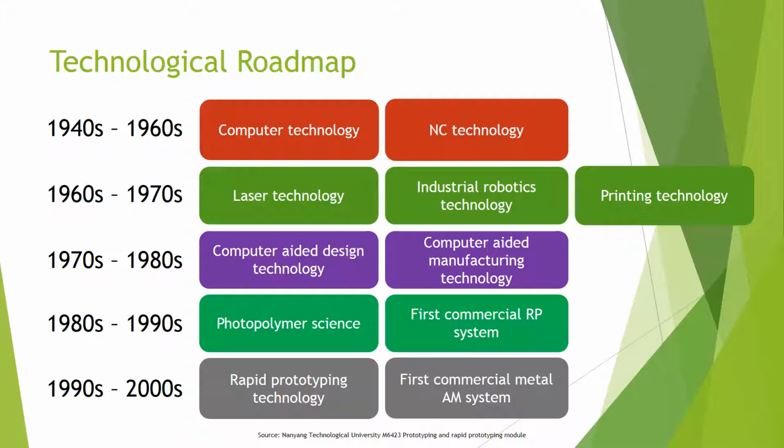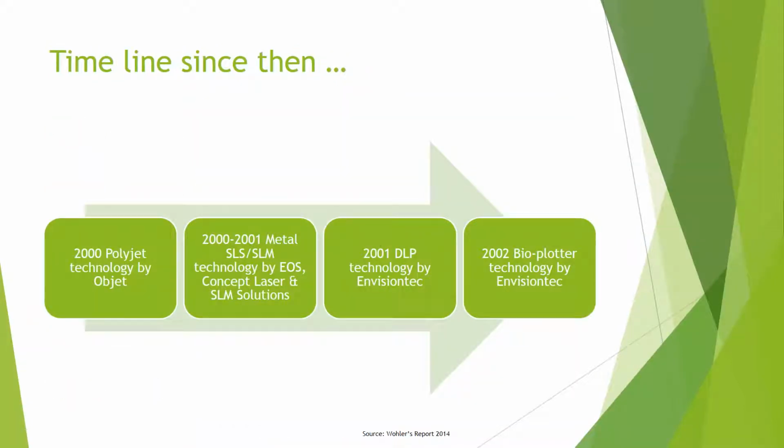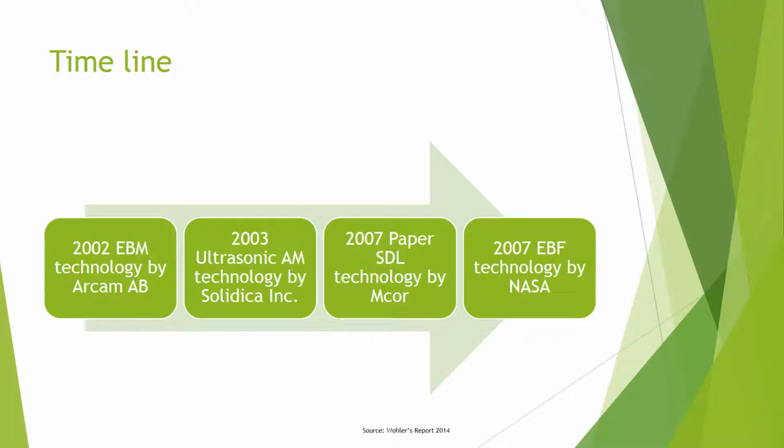In the 1990s, we start to see the rapid development of the RP systems, and then we also start to see the first metal additive manufacturing system. So yeah, since the year 2000, there have been many additive manufacturing technologies that were developed. In the following slides, we'll go through a few of them. You'll see the polyjet technology by Objet, the metal SLS or SLM technology, DLP technology by EnvisionTech, the bioplotter as well. Next, we have the EBM technology by Arcam that is bought over by GE already.